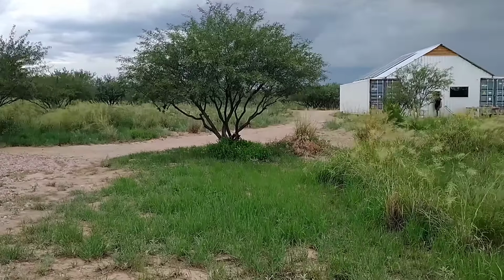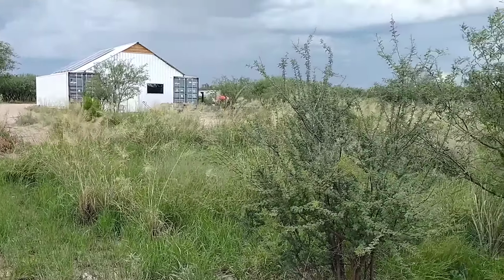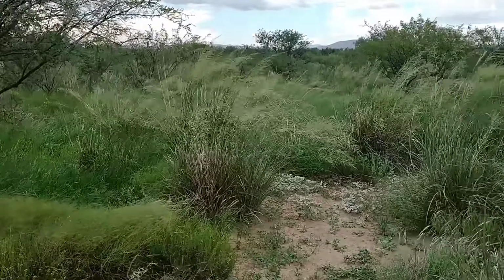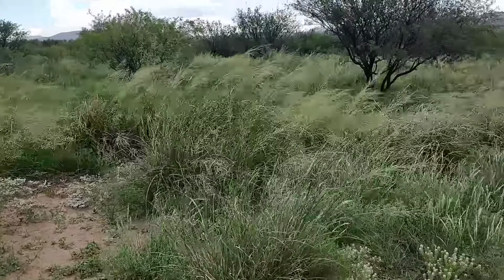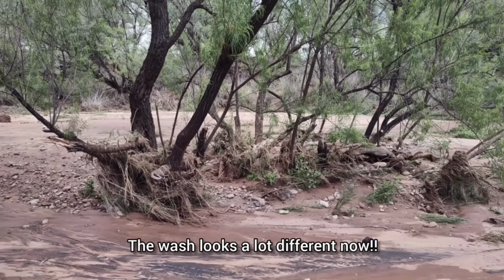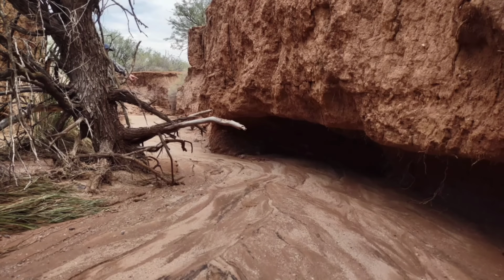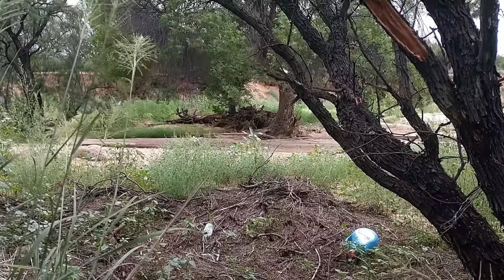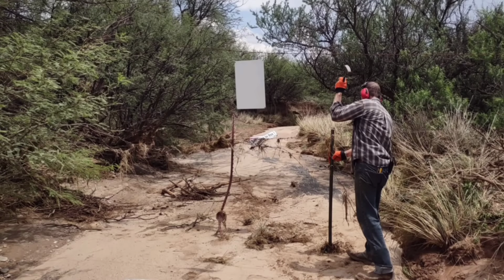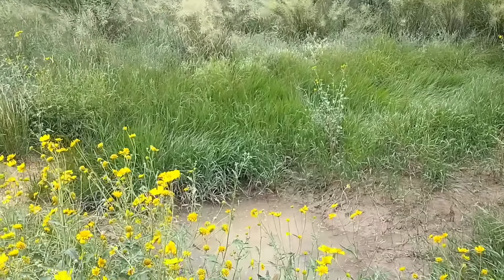Here's what this area looks like now in mid-August. Everything is so green and lush. And here's a look at the pond in mid-August. This area is just beautiful.